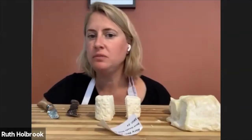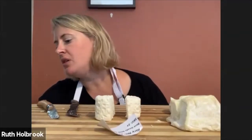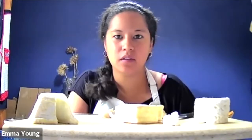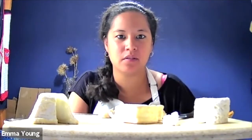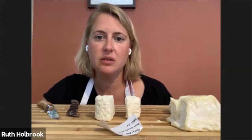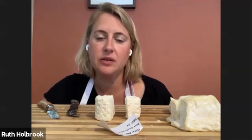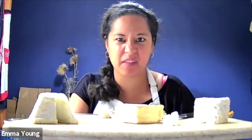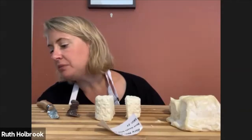Flavour. A little bit of a squeak on the texture. Flavour, it's got like a yogurt sour to it. I quite enjoy that. Yeah, me too. It's quite nice. It's well balanced. It's not too salty. Nice acidity. Yeah. 8. Yeah, 8. I'm happy with that.